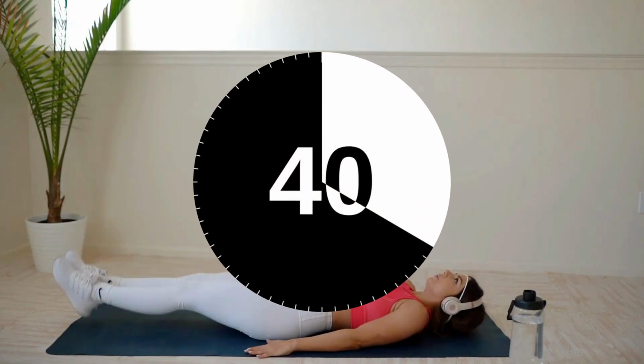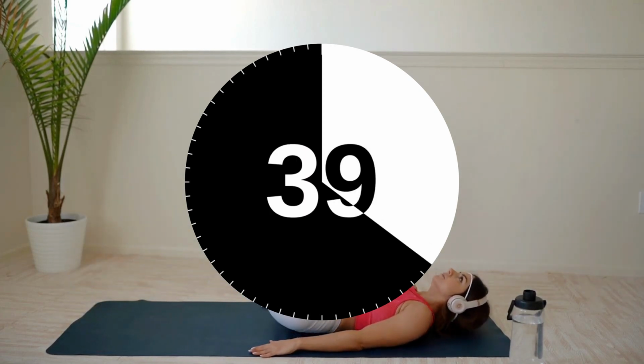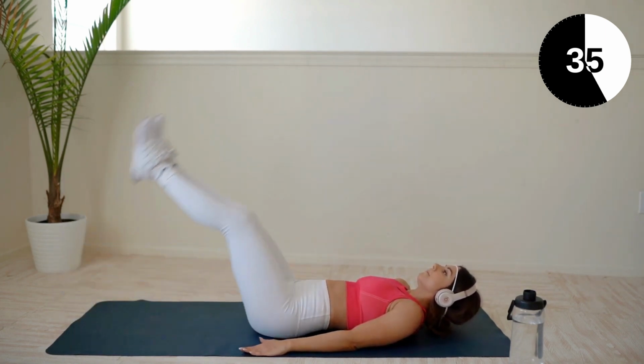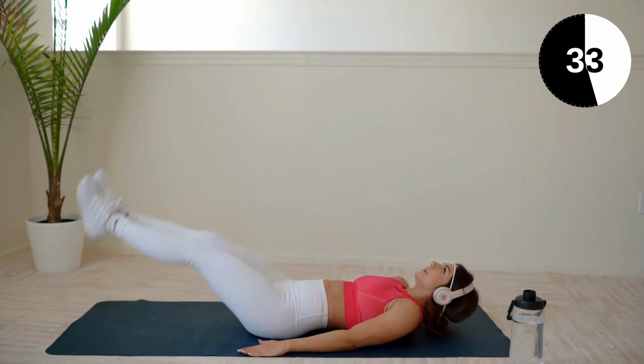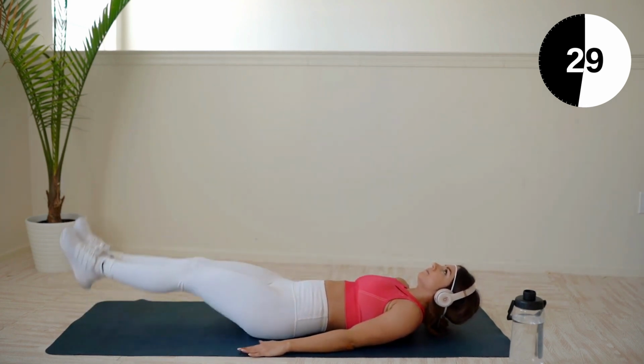For the next 40 seconds, we'll focus on this movement. Ready? If you can't do this exercise for 40 seconds, lower down to any amount you can do and slowly build yourself up.